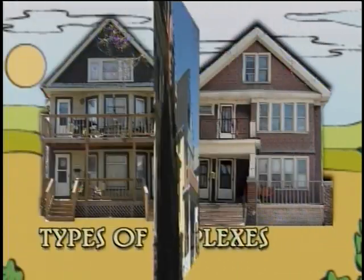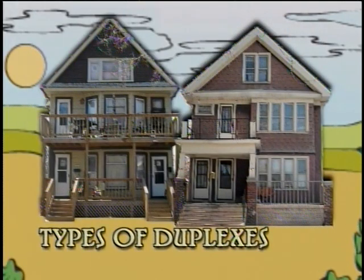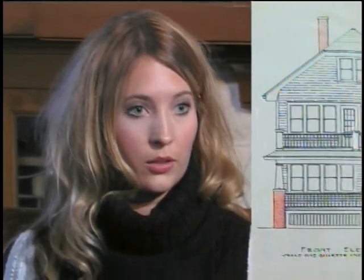Falling into the bungalow era are duplexes. Shannon, what can you tell us about duplexes here in West Allis? There are several types of duplexes. They're mostly in the northeastern corner, primarily for workers in the industrial area. They often share the same standard bungalow plan, but they're into a different category of housing because they're for multifamily or 2-family.